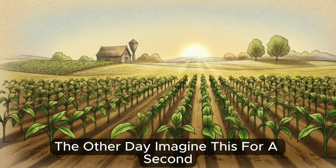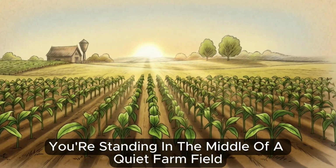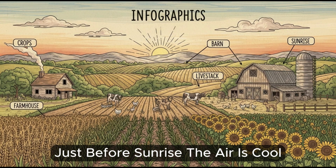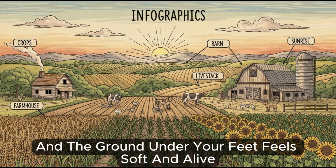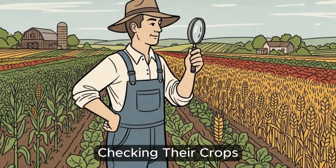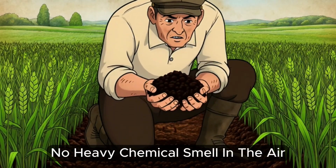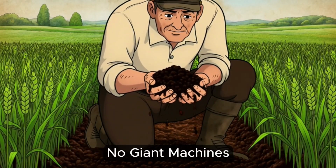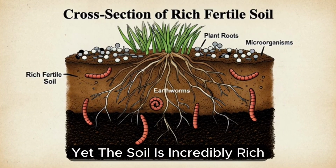The other day, imagine this for a second. You're standing in the middle of a quiet farm field just before sunrise. The air is cool, the soil smells fresh, and the ground under your feet feels soft and alive. Farmers are walking through the field, checking their crops, and everything seems to be growing perfectly. No heavy chemical smell in the air, no giant machines spreading tons of fertilizer everywhere. Yet the soil is incredibly rich.